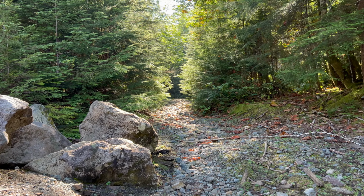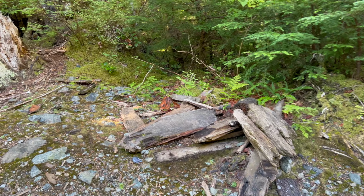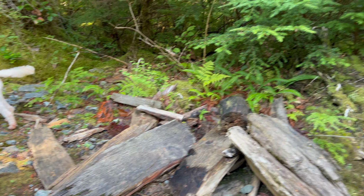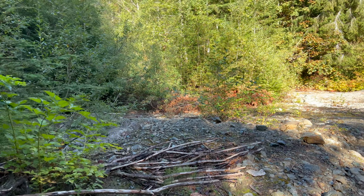There's where the trail continues. We'll head up there a little ways. Some more lumber over here. I heard there was the remains of an old flume, and I'd like to see that. Some of these timbers could be parts of that. Let's go check out the creek.